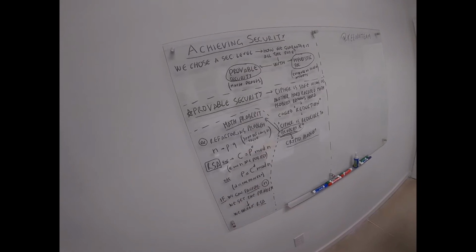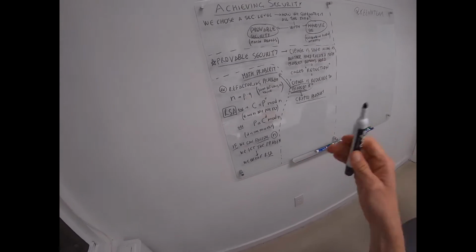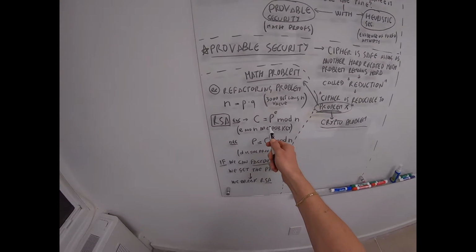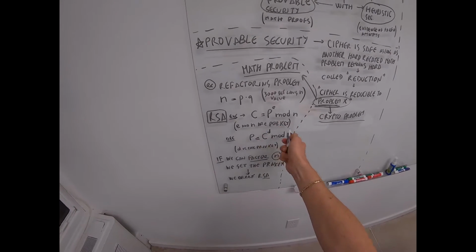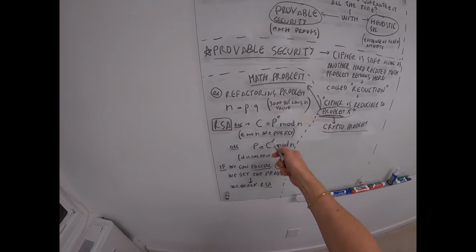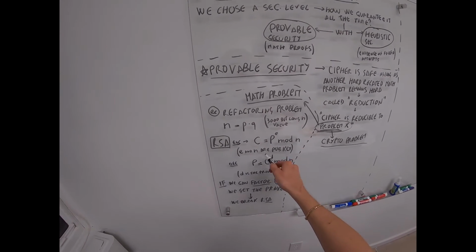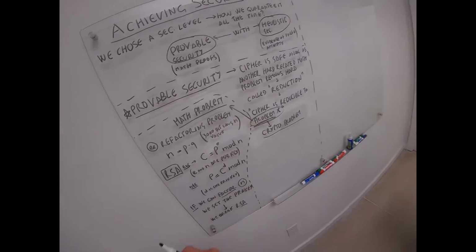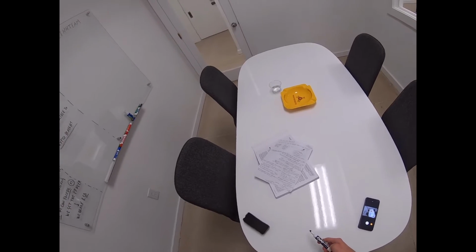Okay, do you get this part? It's pretty straightforward. The only thing that I'm not clear about, maybe somebody in the comments can give a few tips, is the fact that knowing how to factor n gets you to d, which is the private key, and if you get d, the private key, you break the encryption. I've been repeating this for a while, but let's move on.